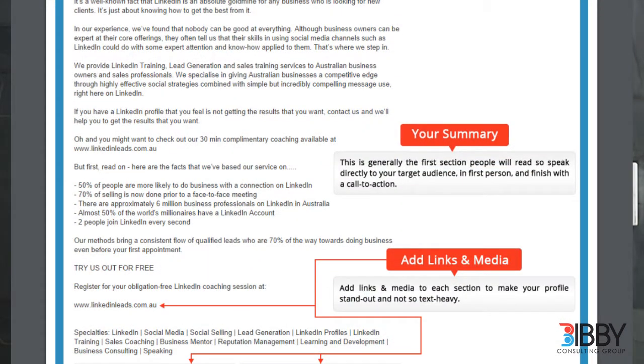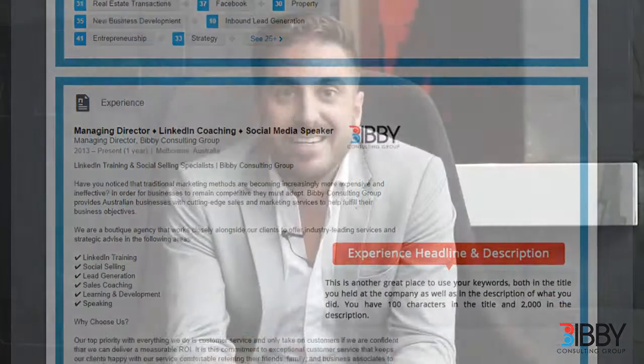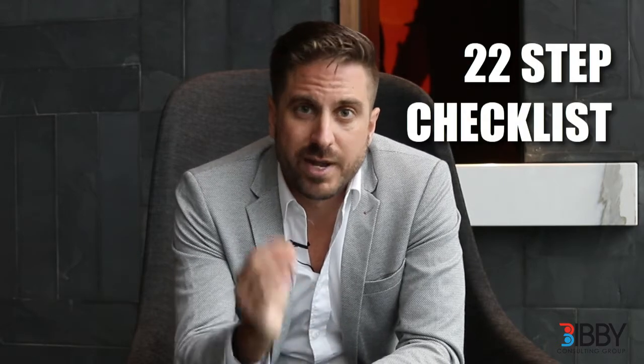When we upload it on your behalf, we customize a lot of the account settings and privacy settings. You're probably sick of getting all those email notifications from LinkedIn, right? So we customize those for you, and at the same time we optimize it. There's a 22-step checklist that we follow when we upload your profile to make sure that it's ranking at the top of the search results, converts visitors to leads, and stands out from the crowd.